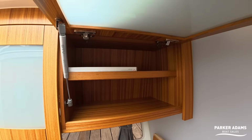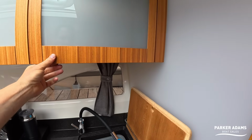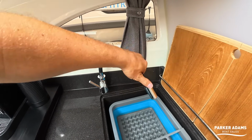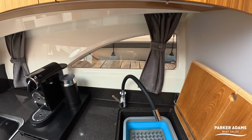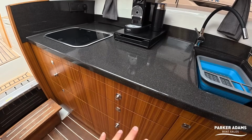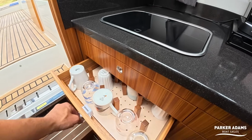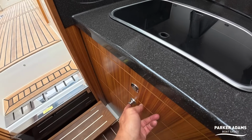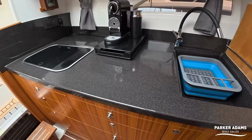Frosted glass you can't see in, but you can see there's lots of space there. This tap's really cool. Yeah, it's a bendy tap. So it's quite a nice funky little bendy tap, and I like the fact it's got this window through here that you've got this nice visibility. All the way through here, the storage all the way through, and even look at this, your cups and mugs all sit into their nice little peg-based holders, so it's a really, really cool boat.